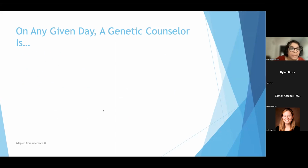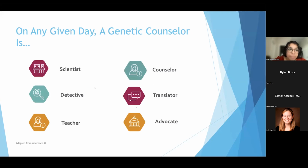I also want to point out that on any given day, a genetic counselor is playing multiple roles. I'm not just doing one thing at a time. There are days that I'm playing more of a teacher and I'm trying to educate families or even providers sometimes. There are days that I'm focusing more on counseling a family that's just gotten a really tough result. And then there are other days where I'm almost a glorified medical secretary, putting in a lot of orders, dealing with a lot of calls, and trying to clean up any confusions or messes. So really there's a lot that a genetic counselor can do.